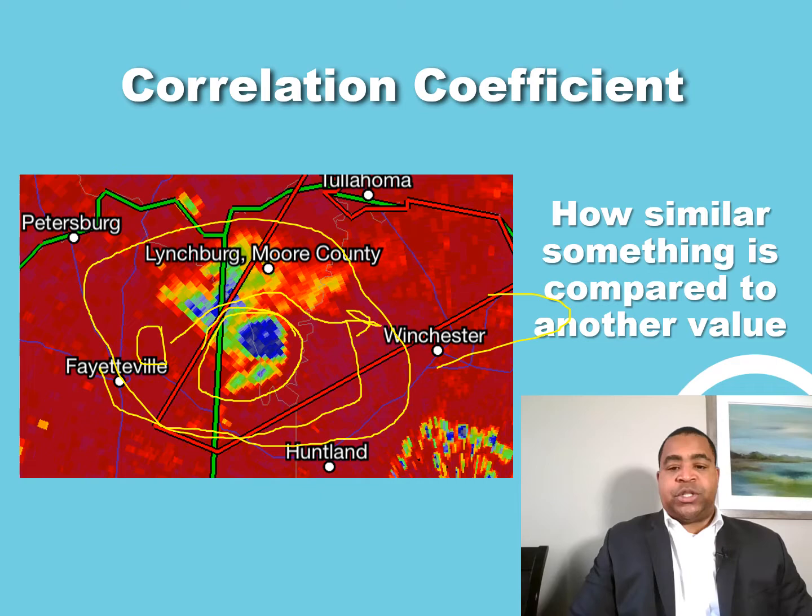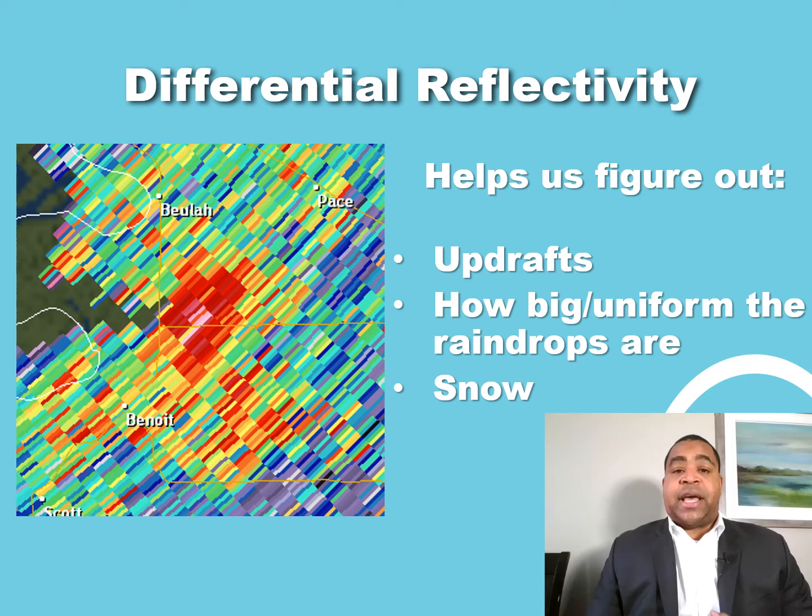One of the other interesting things that we can use on dual pol radar is something called differential reflectivity. Say it with me: differential reflectivity. Now, that is a really, really hard word, right?